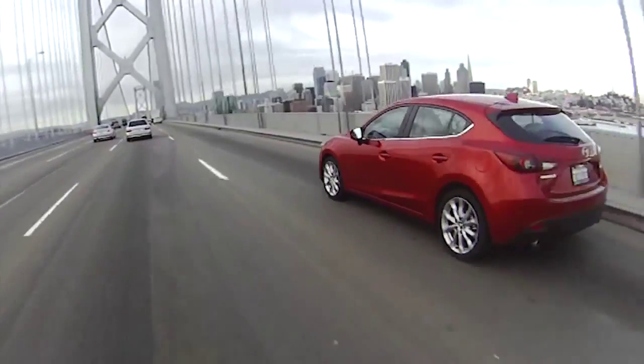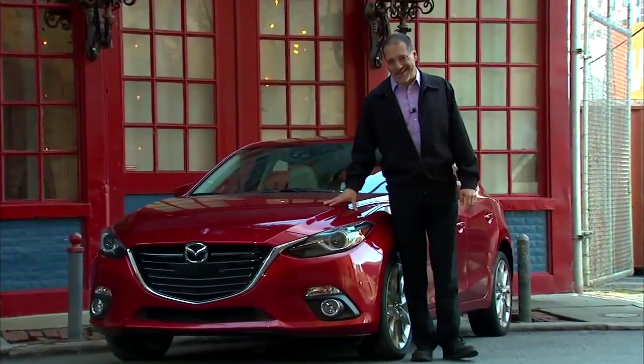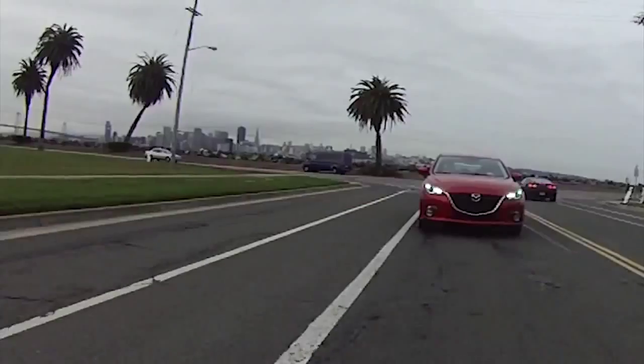The first rule when you set out to make a small, cheap car is to try not to make it look like a small, cheap car. On that front, I think Mazda's off to a pretty darn good start. Let's drive this 2014 Mazda 3 5-door S Grand Touring and check the tech.